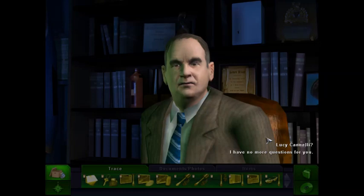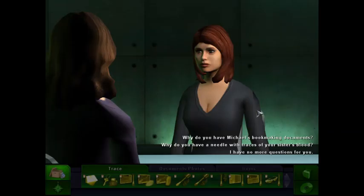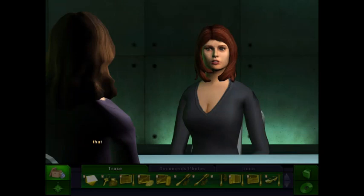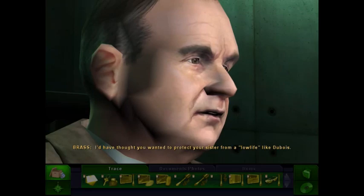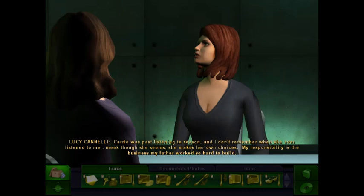Alright, now let's talk to... Yep, that hypodermic needle ought to inject some confidence in a judge. Let's go. So you found those. Need any further convincing that this guy is a total pawn scum? I took them from his apartment, yes, because I wanted something to really show my father what sort of lowlife his precious little girl was getting ready to marry. A blessed union that stood to taint our family and our business with guilt by association. I'd have thought you wanted to protect your sister from a lowlife like Dubois. Carrie was past listening to reason, and I don't remember when she ever listened to me. Meek though she seems, she makes her own choices. My responsibility is the business my father worked so hard to build.